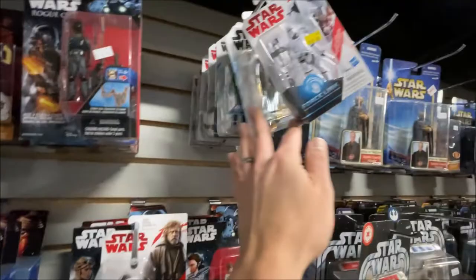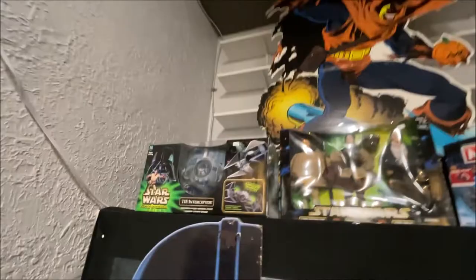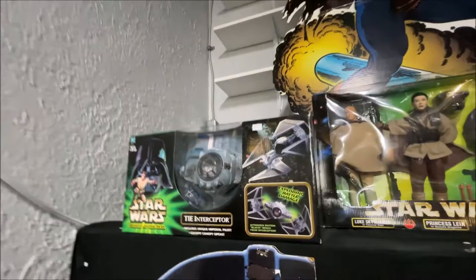Ooh, where did that come from? You see that? The power of the Jedi TIE Interceptor. That's pretty neat. What, $60? That's not bad.